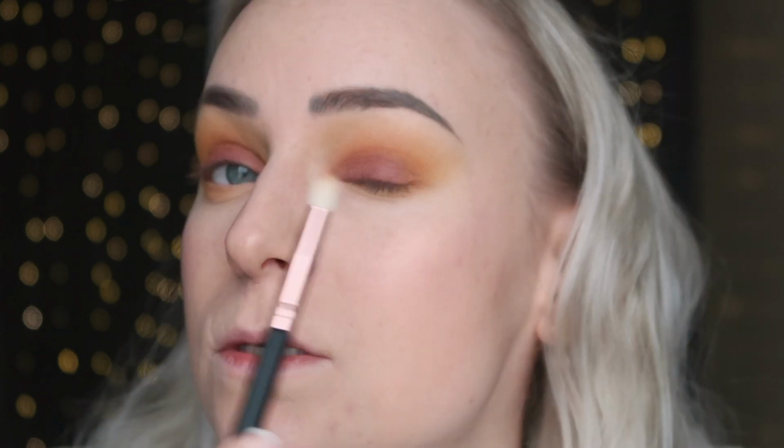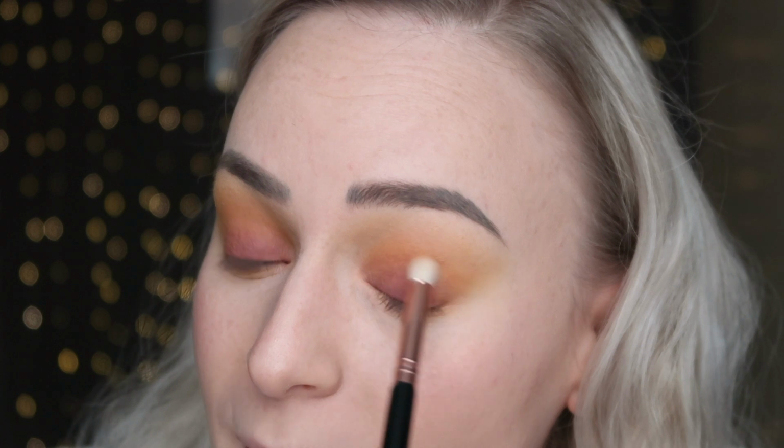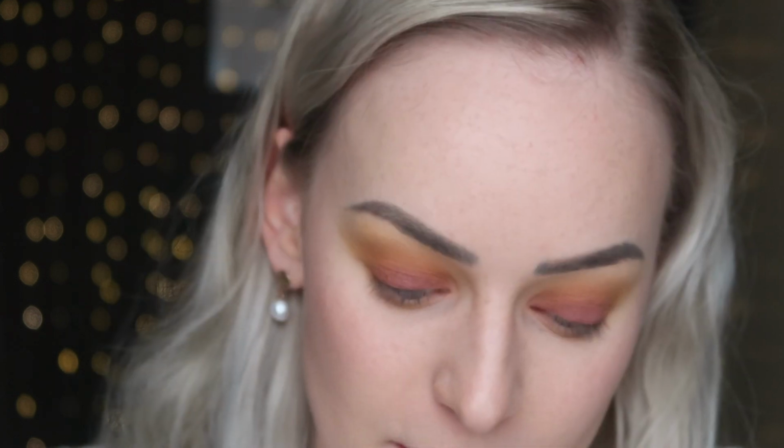Okay, so I feel like I've kind of done a decent job with making that transition kind of seamless, but it's not all the way there. Yo, let's experiment, shall we? So what I'm gonna do, I'm gonna take a kind of a denser blending brush and the Pina Colada shade, tap off the excess, and just go to town.